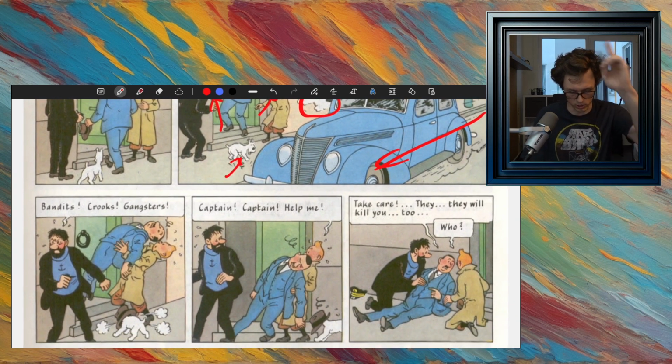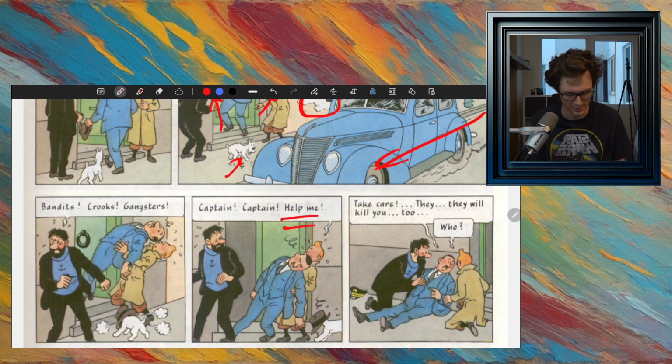"Bandits! Crooks! Gangsters!" he yells. Back at the car. "Captain, help me!" Because the man fell onto Tintin, and the hat fell onto Snowy. Whoomp. Because the man, he's unconscious. He's basically asleep. And then he says to them, "Take care.